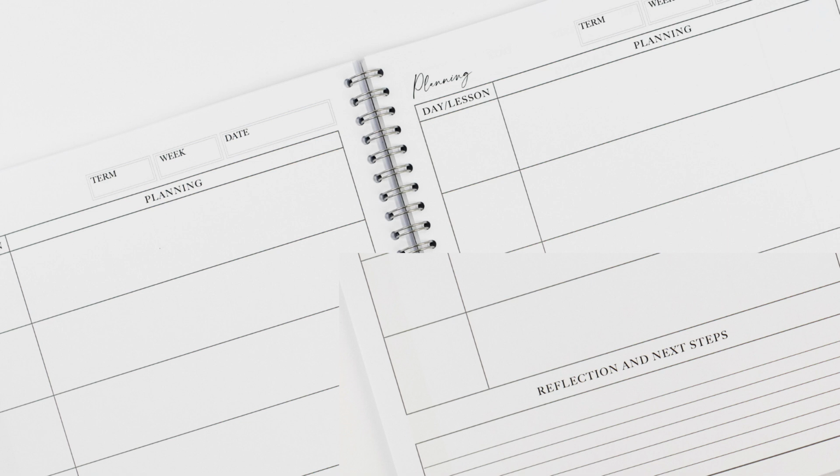If you opt for a 16 or 24 week option in our trainee planners, your planning pages will be split into 8-week blocks. Each 8-week block will include a placement organiser, timetable, seating plan and medium-term plan, followed by 8 weeks of planning pages.